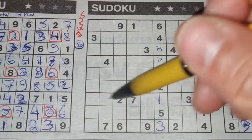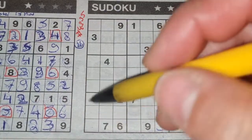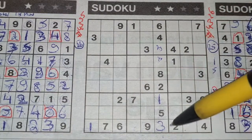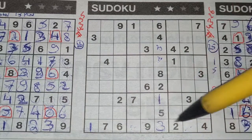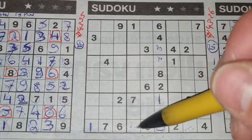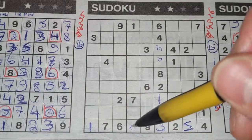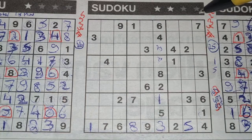Okay, 1 in this row, 1 in the row below. So last row, the only place left for the 1 should be there. 4 numbers left in this last row: the 2, the 3, the 4, the 5 is missing. The 6, the 7, and 8 is missing. 5 and 8, 5 and 8. We have a 5 in this big square, so no 5 in this box. The only place left for the 5 in the last row should be here. And the 8 goes there. Alright.